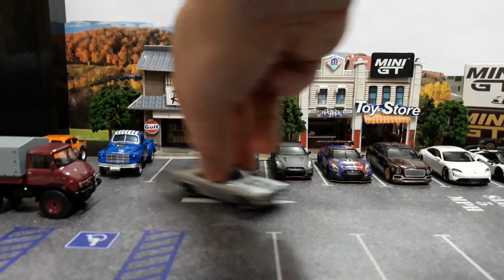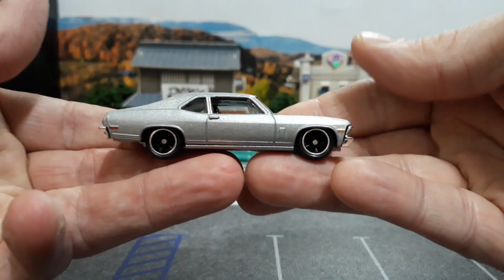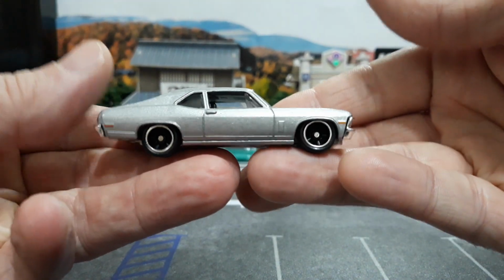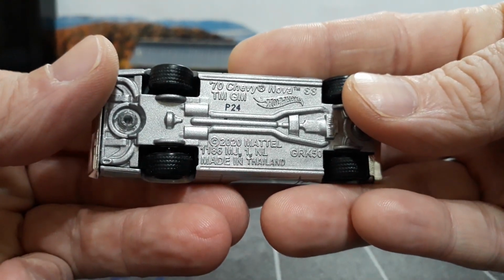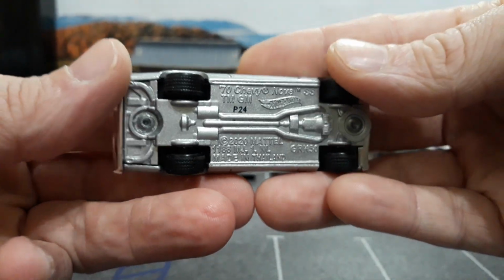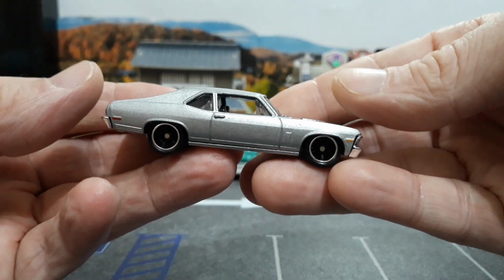Now, going on to the seventh choice. This is from Hot Wheels. This is another one when I unboxed it, I even told you guys I would probably maybe pick this for my final five, but I didn't. This is their 70 Chevy Nova. I couldn't remember if it was 70 or 71. But this is very nicely done by Hot Wheels.